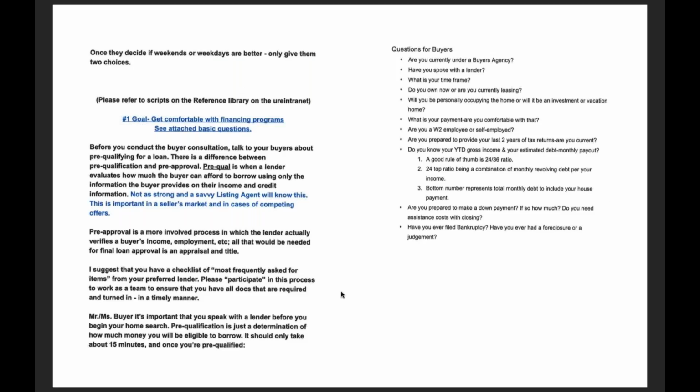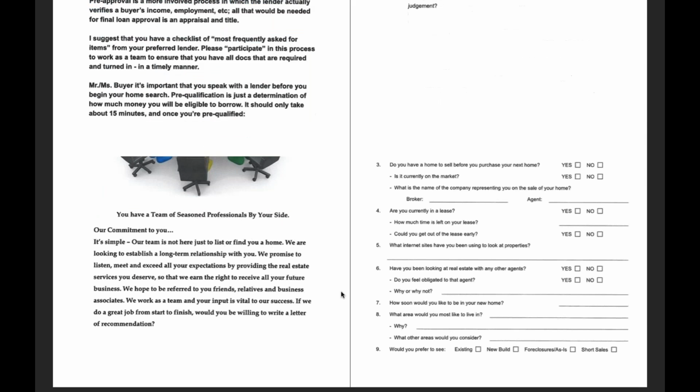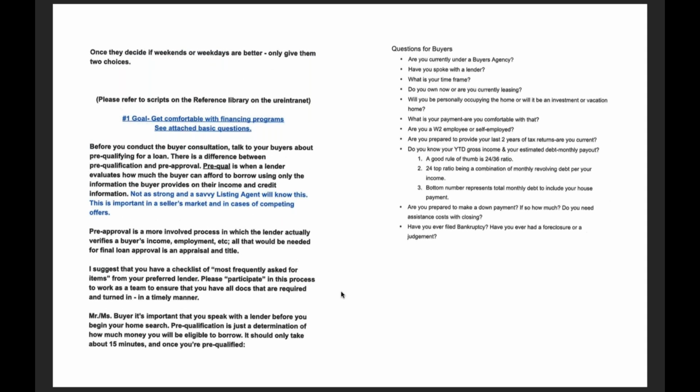Okay. So here's another sample script. Mr. and Mrs. Buyer, it's important that you speak with a lender before you begin your home search. Pre-qualification is just a determination of how much money you will be eligible to borrow. It should only take about 15 minutes. And once you're pre-qualified, then you'll be in a better position to move forward and look for the houses that you really can afford.